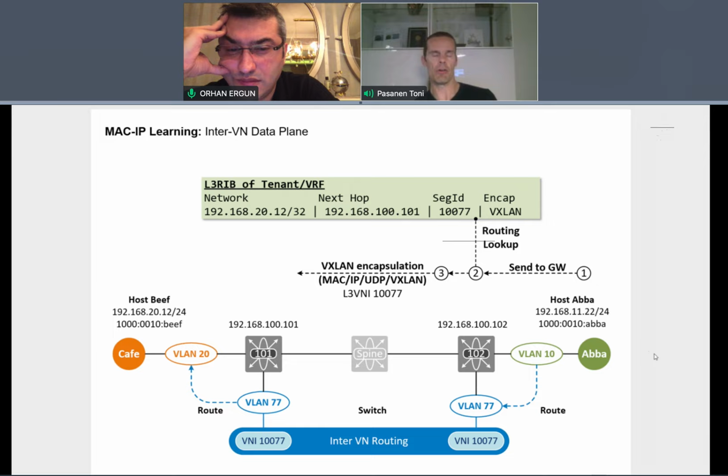So what ABBA does, it sends the IP packet to its default gateway, which is now the switch 102. The 102 makes routing, notices that the packet is sent to VLAN 20. So it routes the packet and we have a specific virtual network identifier for all routed traffic. So no matter what VLAN or subnet within this VRF we are using, we are going to use one VNI for routed traffic. So it constructs an IP packet and now the VXLAN header includes the VNI, virtual network identifier, for routed traffic, which is defined under the VRF, which is common for all of these virtual subnets within this VRF.